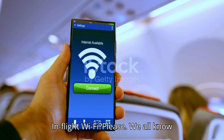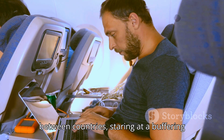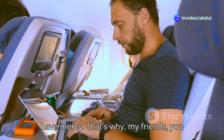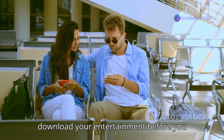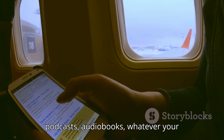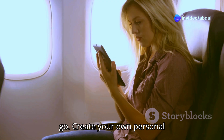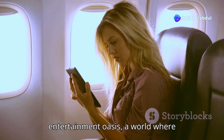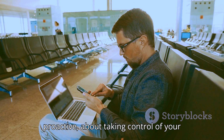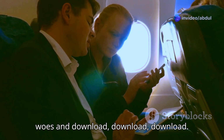In-flight Wi-Fi? Please. We all know that's a gamble you don't want to take. The last thing you want is to be stuck between countries, staring at a buffering screen, praying for the internet gods to have mercy. That's why, my friends, you download your entertainment before you even leave the house. Movies, TV shows, podcasts, audiobooks, whatever your poison, get it downloaded and ready to go. Create your own personal entertainment oasis, a world where buffering doesn't exist and boredom trembles in fear. It's all about being proactive, about taking control of your entertainment destiny. So ditch the Wi-Fi woes and download.